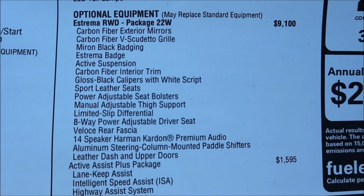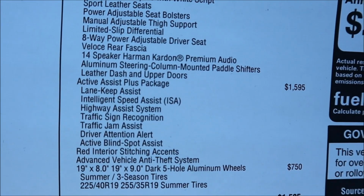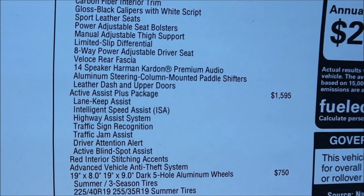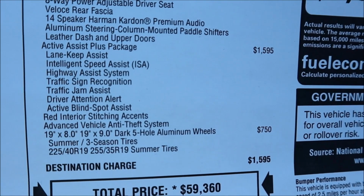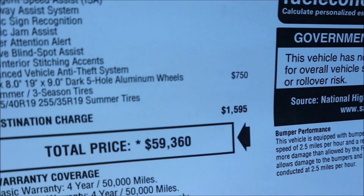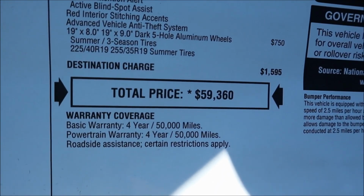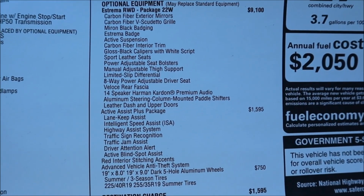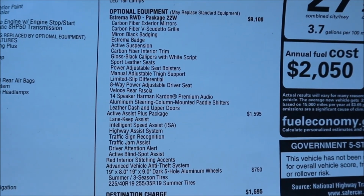And then we also added the Active Assist Plus package at $1,595. It's all your driver assistance features, as you can see there. And make sure you check out the 19-inch wheels, $750 for those as well, with the summer tires. So there we are. After that, $1,595 destination, you get a 4-year, 50,000-mile basic warranty, a powertrain warranty, and roadside assistance. Make sure you check all that out, pause it, zoom in, see everything you need to see to make sure that the Estrema package is for you.